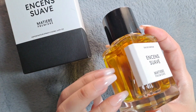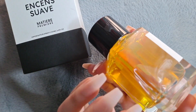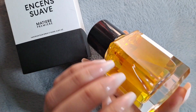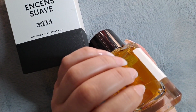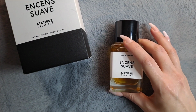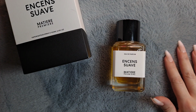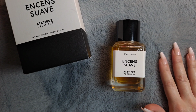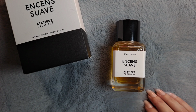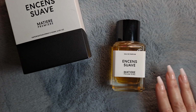It has a nice minimalistic bottle. And so Encens Suave is considered an amber spicy fragrance, and it was launched in 2019. The perfumer is Arlen Gouchard.